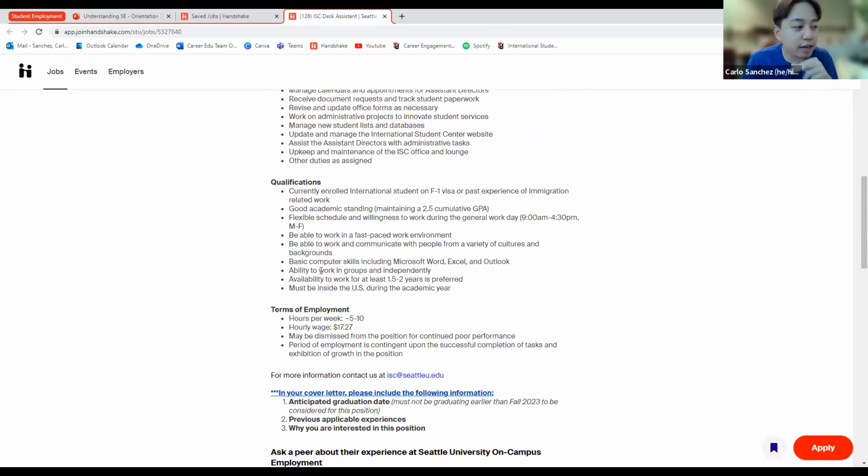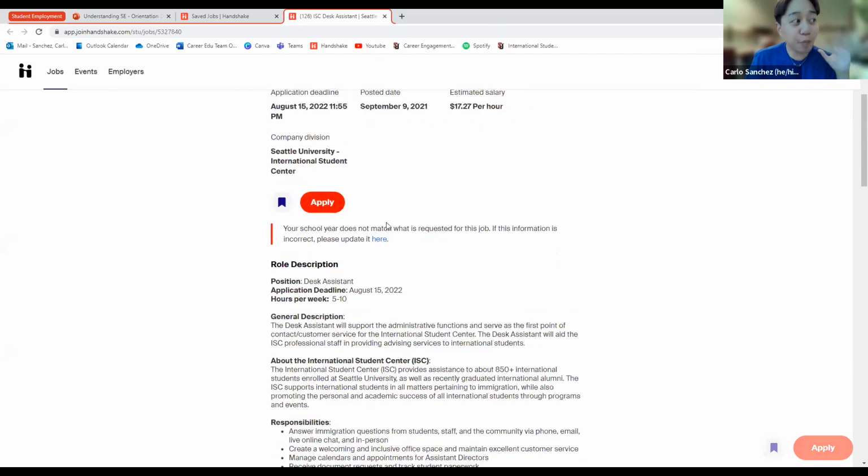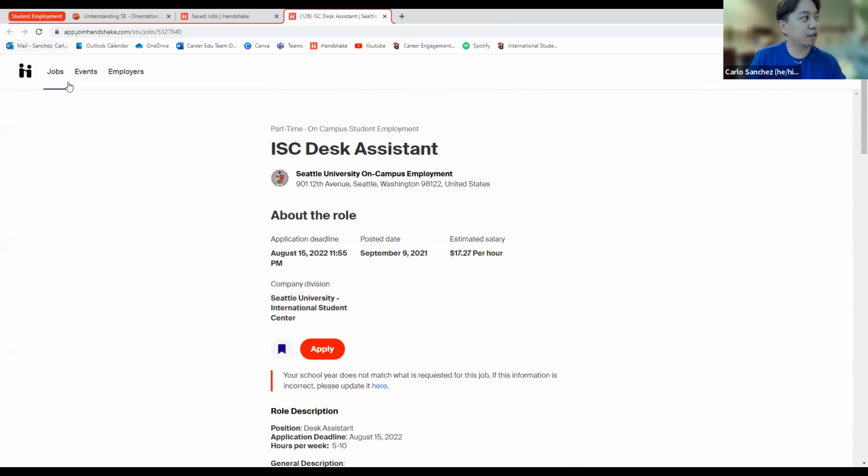And if you can't find an answer there, you might be able to just contact that office. This might be the best way of navigating whether a role has work study or not: just contact that office directly via their email and ask whether that particular position can encompass work study or not. So I'll end that portion of the job board here.